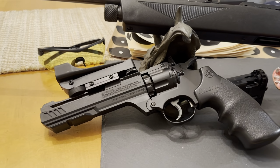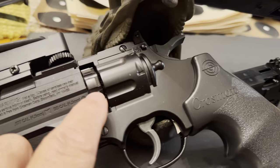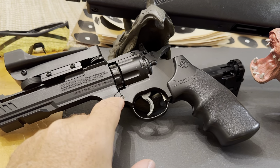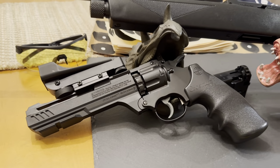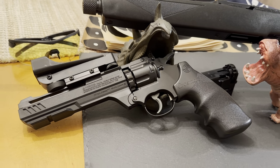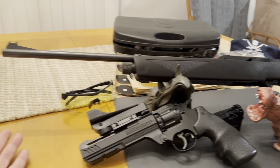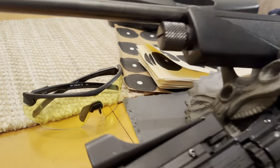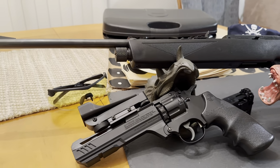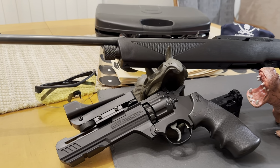So guys, this is the Crosman Vigilante. It shoots similarly with the cylinders, and it's a pistol. In the category I talked about that I collect in ISSF, this would be my rapid fire pistol, along with the rapid fire shotgun. That's the reason for the ISSF-style targets, guys. When I get ready to do my range shooting, those are the ones I will use.